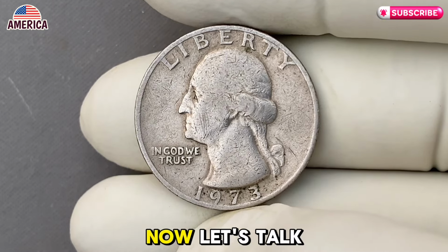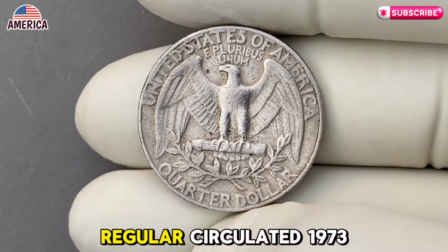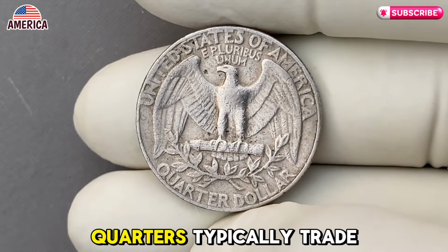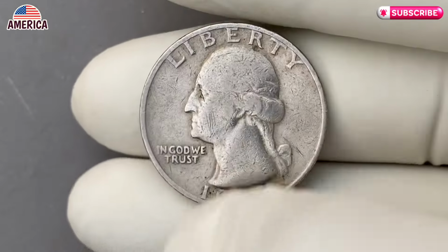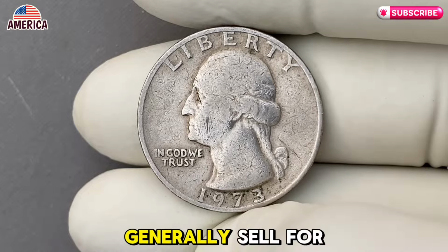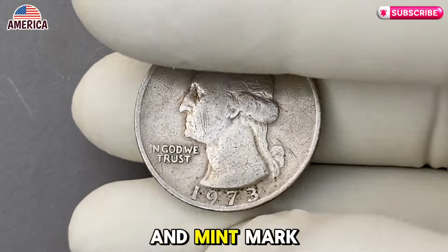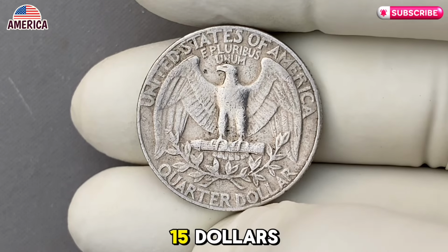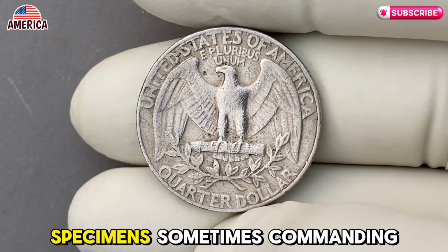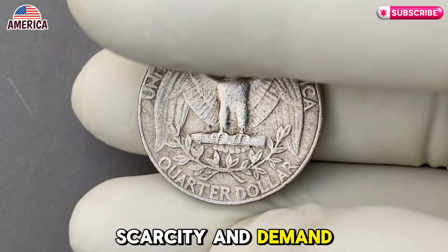Now, let's talk real numbers because that's what you're waiting for. Regular circulated 1973 quarters typically trade at face value, around 25 cents. But uncirculated examples generally sell for anywhere from $1 to $5, depending on their condition and mint mark. Proof coins from San Francisco usually fetch between $5 and $15, with top-quality specimens sometimes commanding even higher prices due to their scarcity and demand among collectors.